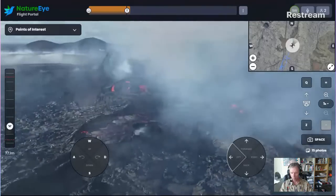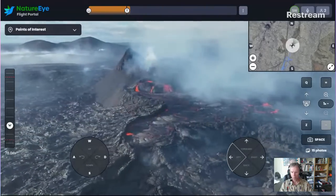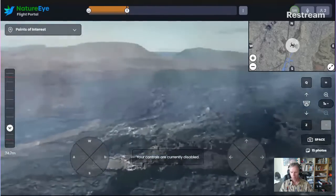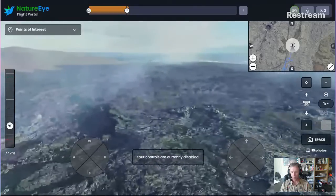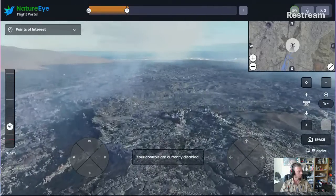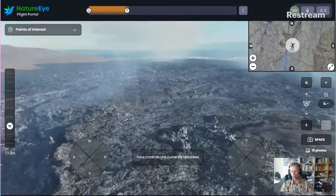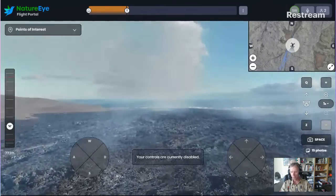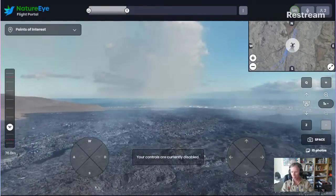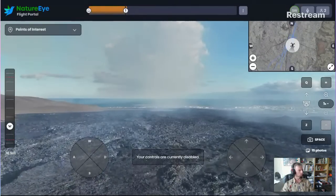Let's see if we can move a little bit to the side here and get away from the gases a bit. Yep. Oh, we ran out of battery. Well, that was pretty sweet though, getting up there and checking that out. So yeah, that was kind of fun for me to be able to get back in the saddle, so to speak, and try getting the drone in there and getting used to the controls again. So pretty fun. Yeah, it has a great zoom lens on it.